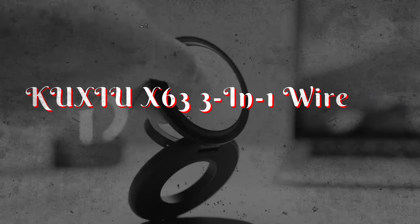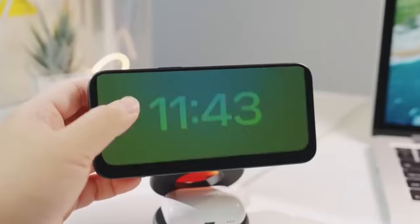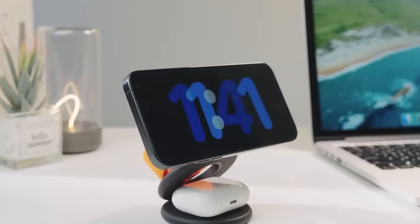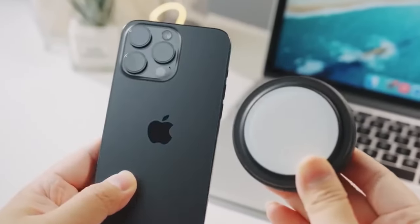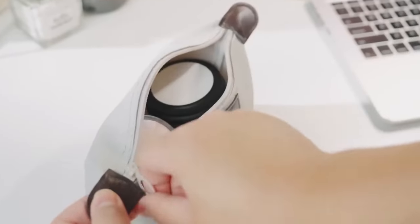KUXIU X63 3-in-1 Wireless Charger and Stand Kit. Experience the epitome of convenience with the KUXIU X63 3-in-1 Wireless Charger and Stand Kit. A formidable marvel that transforms your charging routine into a streamlined affair. From its 360-degree rotatable design to its compact storage bag, this charger ensures your devices are always powered up and ready to go, whether at home or on the go.